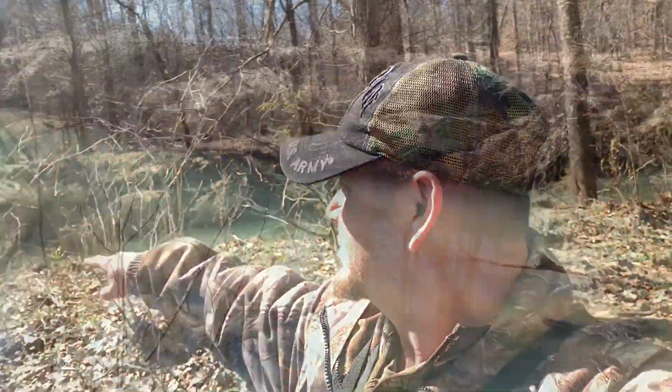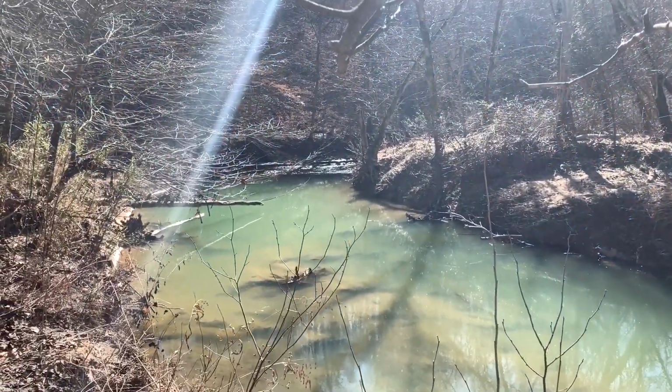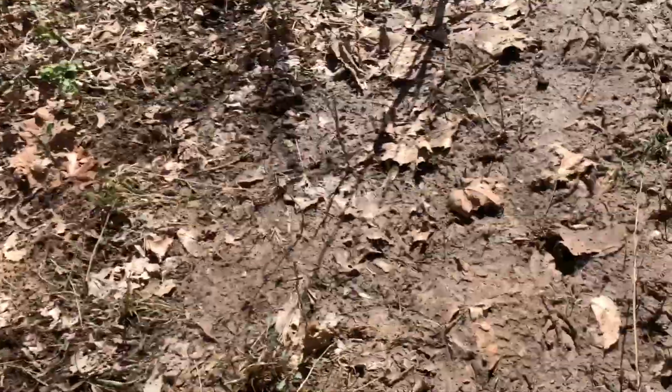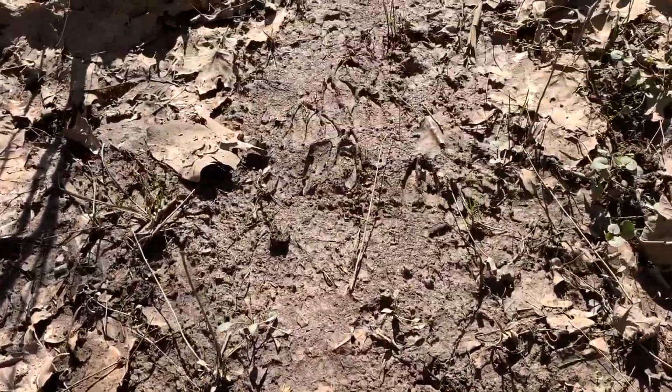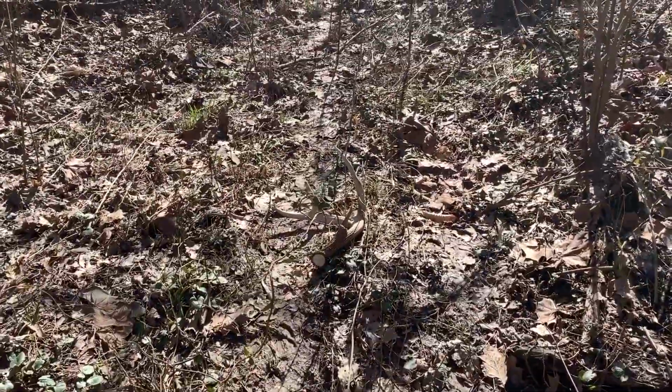It's on a little jetty. You can see the creek behind me. Hopefully the sun's not messing that up. But just walked around this corner and I almost stepped on it. Like, I'm walking and I'm looking at these tracks. Hopefully you can see the tracks. So I'm just looking at the tracks, just following it, and then boom.